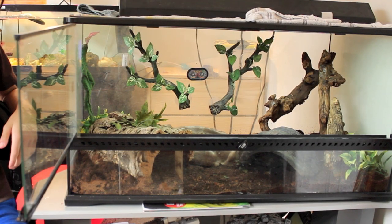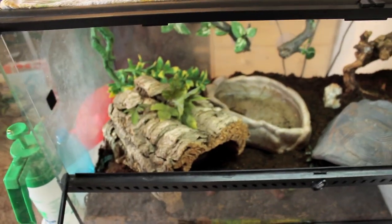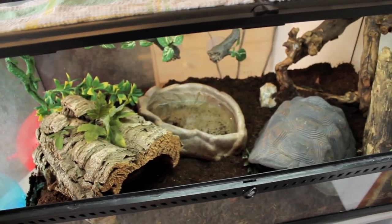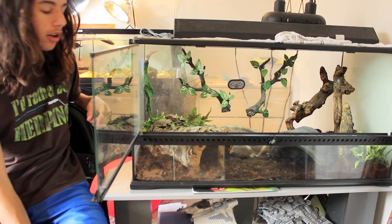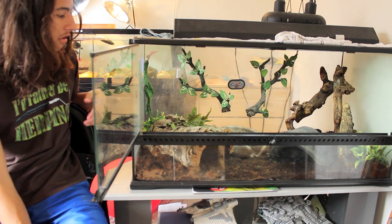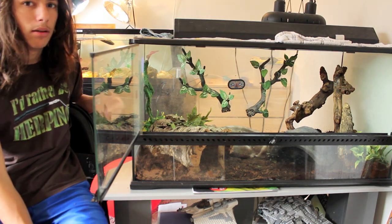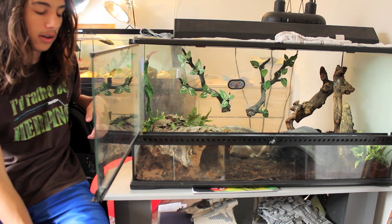Next up here we have my Colombian rainbow boa enclosure. This is a 36 by 18 by 18 Exo Terra. Honestly, I don't think I would ever buy an Exo Terra myself because they're so expensive. But this one was actually just given to me with the animal. Somebody had it and they moved away and they needed somebody to take care of their snake, so they gave it to me.